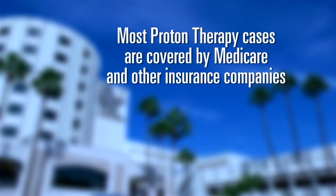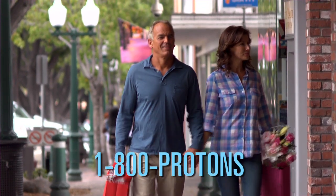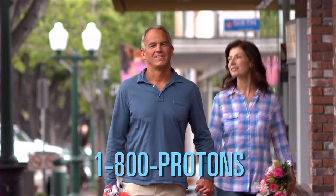Medicare covers proton therapy for most conditions, and most other insurers will cover the treatment on a case-by-case basis. The number to call is 1-800-PROTONS. The first step in the treatment of your cancer is to call today.